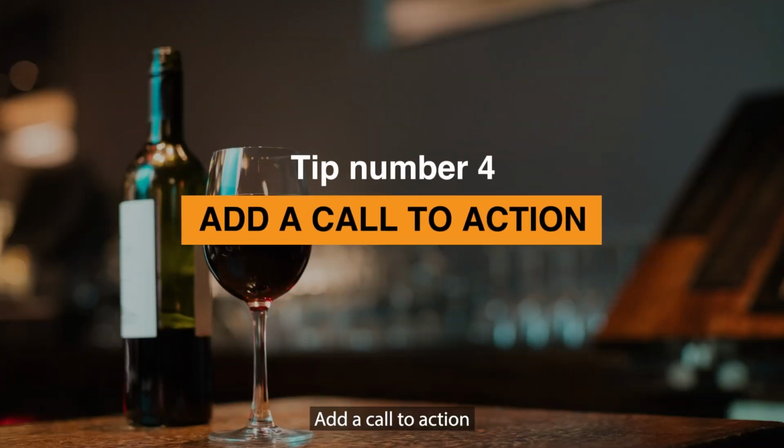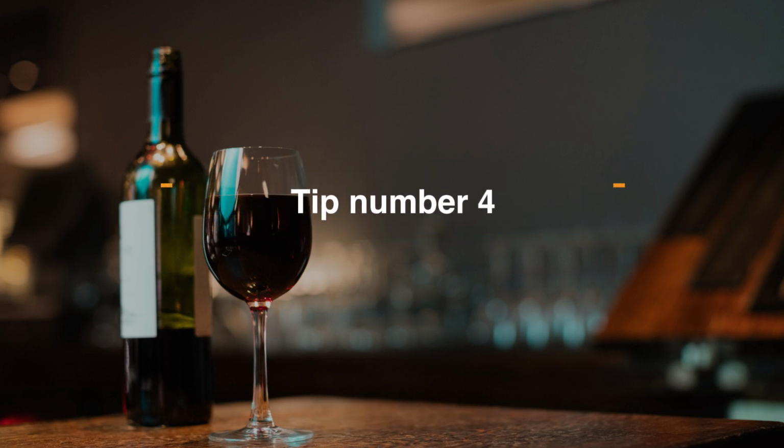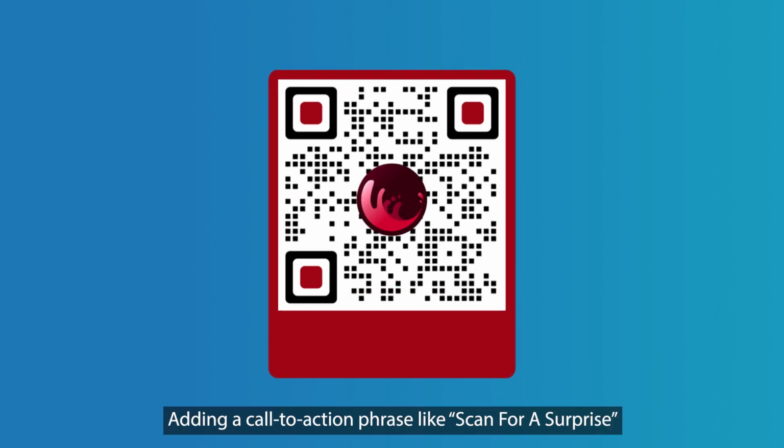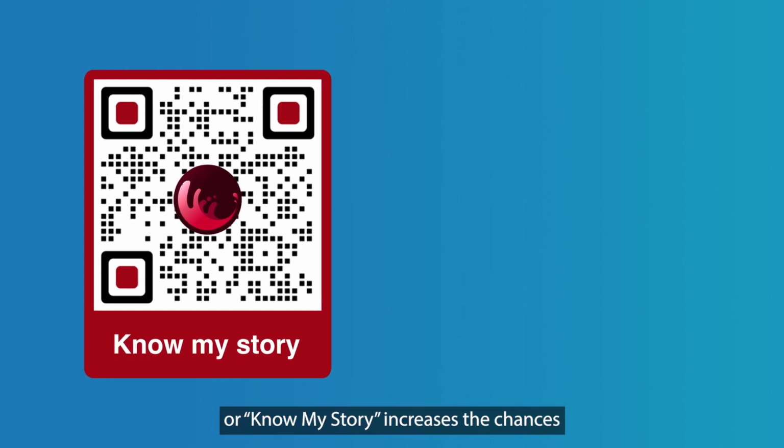Add a call to action. Don't just leave your QR codes bare. Adding a call to action phrase like scan for a surprise or know my story increases the chances of it being scanned by customers.